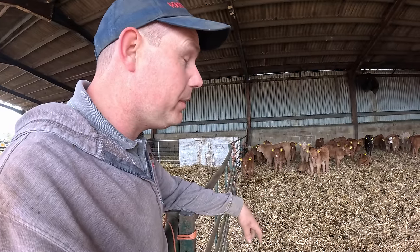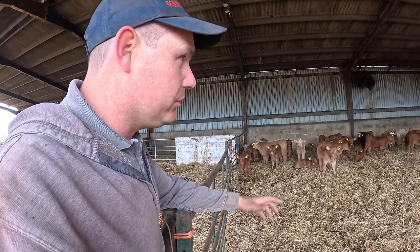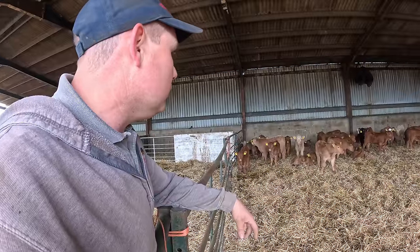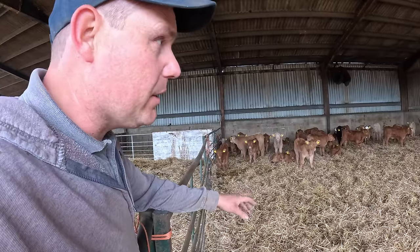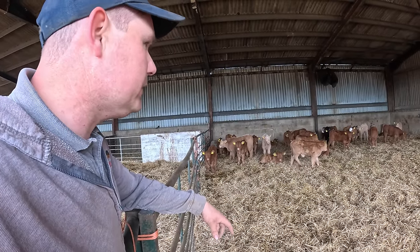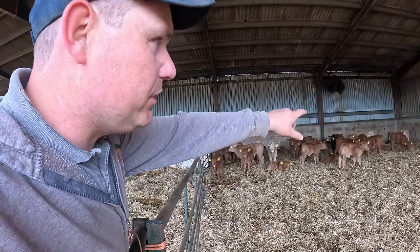Not many with horns again. Even some of the young ones actually did have horns, so Cole just done them now, so they're pretty much all good to go. I don't think we'll run them through again, I don't think it'll be worth it. But we'll let the calves out with mums now. Then we'll come back later on with the ones that we did do.